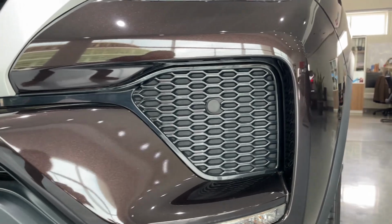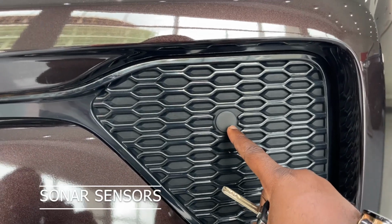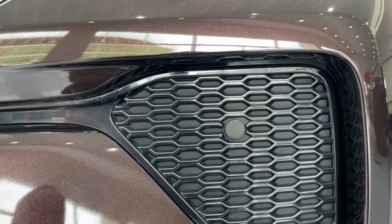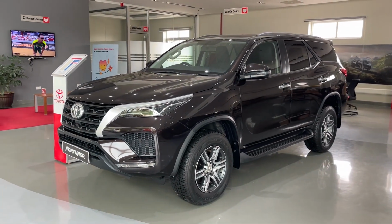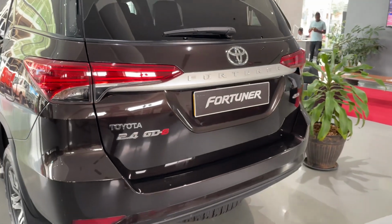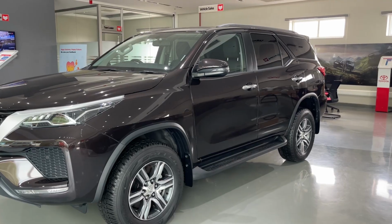But then these fake vents have a sensor right there to help you or notify you whenever you have an obstacle in front of you so that you don't knock it. Those are sonar sensors. And overall, this is how the car looks. This is a massive car. It's a 2.4 liter car. So it has a massive engine, but also it has a higher grade, which is 2.8 liters.